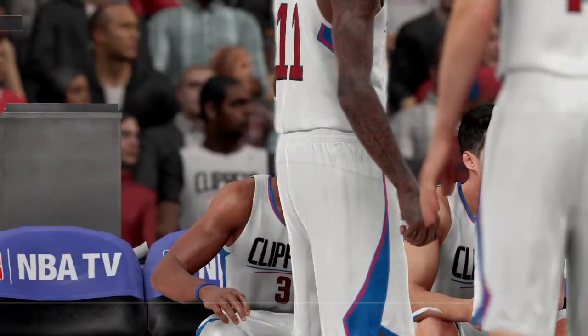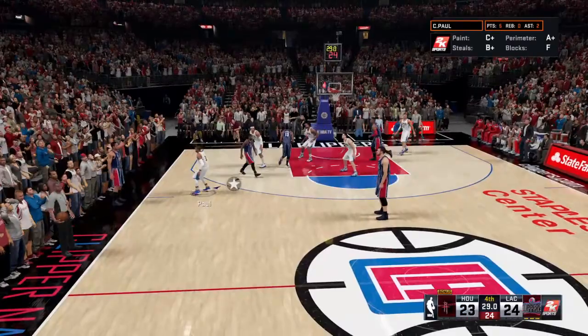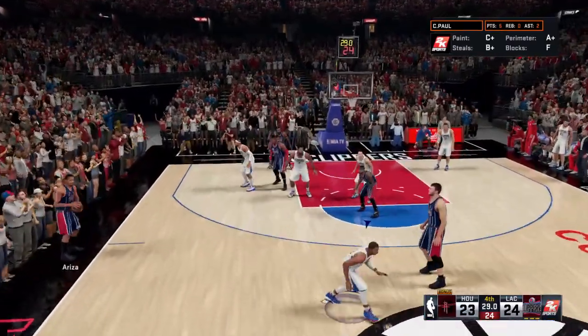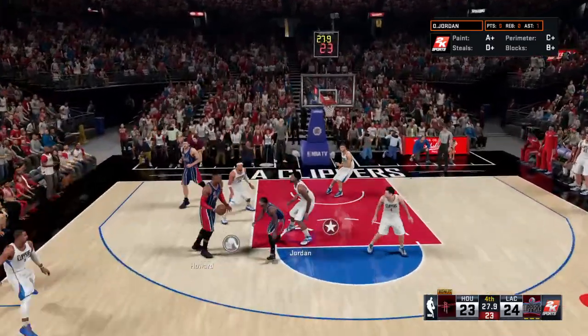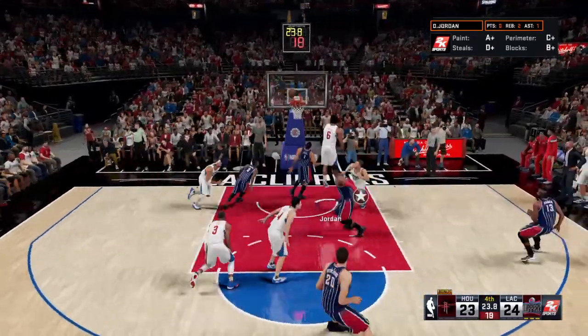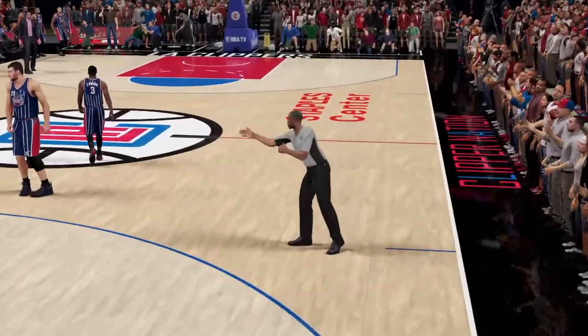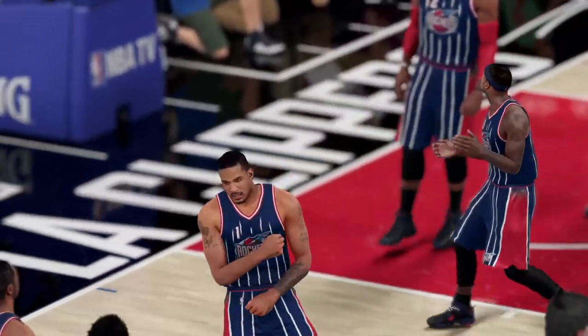Now a timeout called by Houston. They can't guard it. They're down by 1. We've got 28 seconds left to play in the final quarter. Spacing. Howard dishes to Lawson. To take the lead, Ariza goes in. It falls! As clutch a shot as I have ever seen. In a word, gutsy.